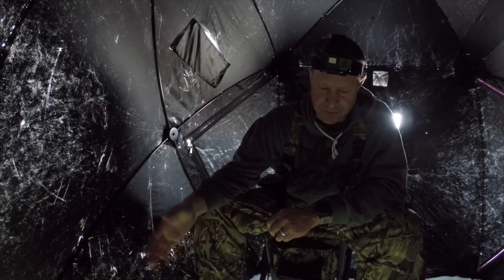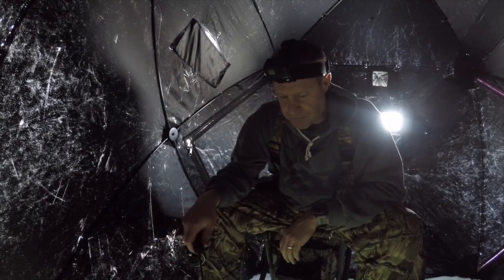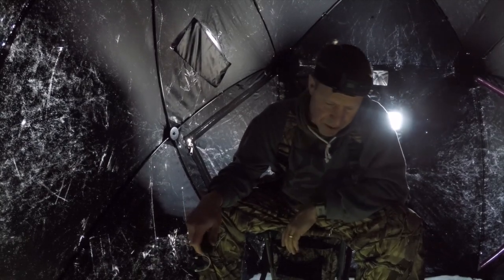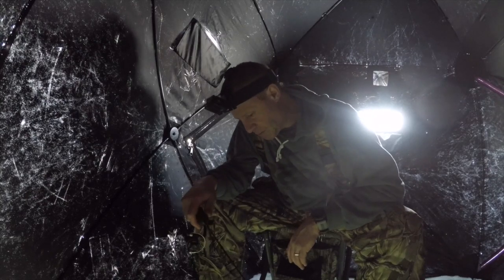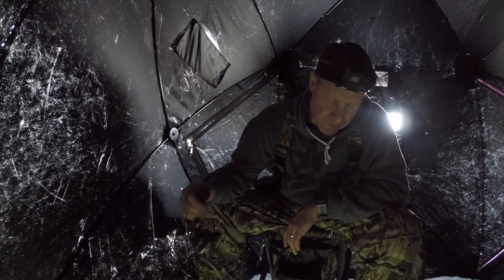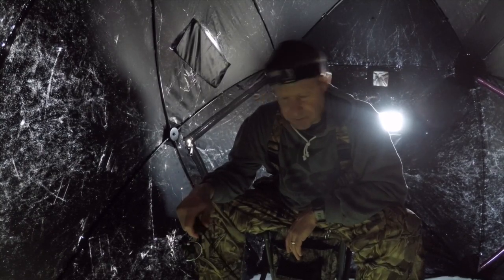Right to this side of my hole, there's a weed line, and it's sand underneath where I'm fishing. I don't know if I should have been on the deep side of the weeds instead of the shallow side or what, but this lake is mostly a bowl without a lot of huge structure change, so this is where I was last time when I did well and when I didn't do well.